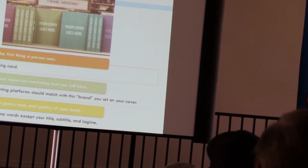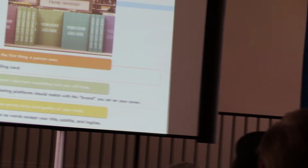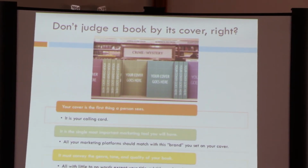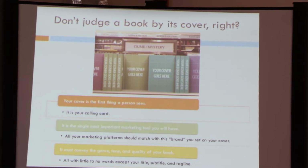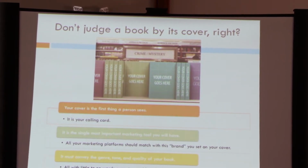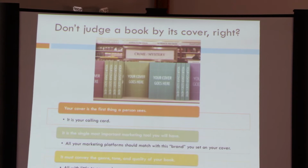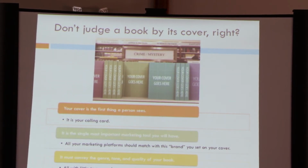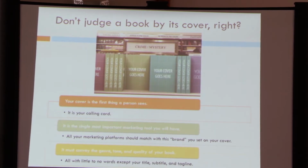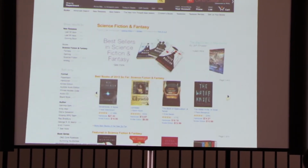So, they say don't judge your book by your cover, but it's everything. It's your calling card. All your marketing platforms, social media, website, should kind of match the look and feel of your book. And it must convey the tone, the quality of your book, and all with just the title, subtitle, and tagline on that cover.